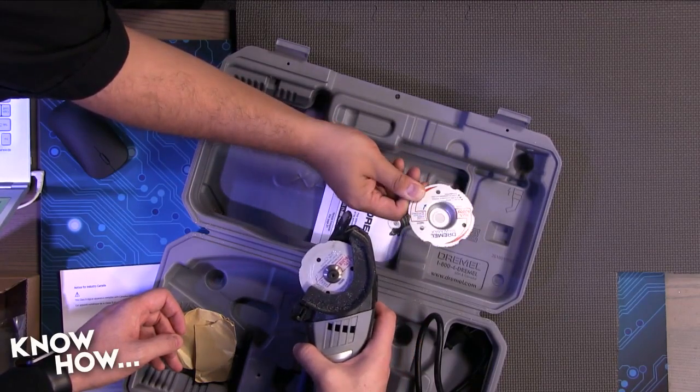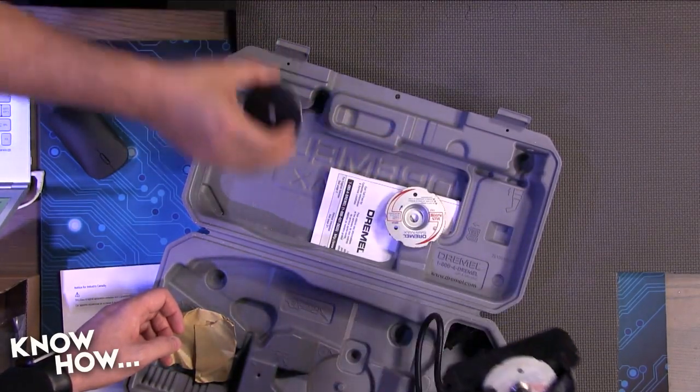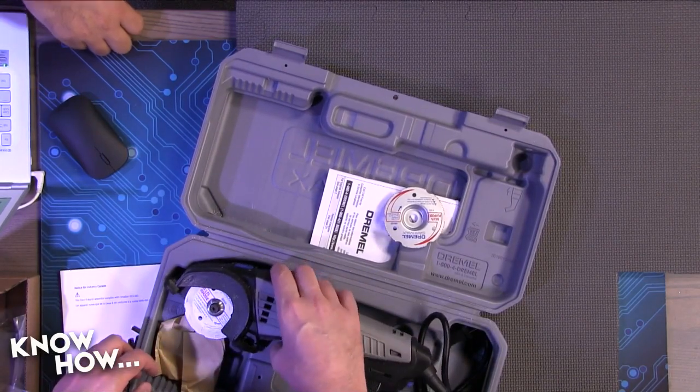There you go. Well, how much is this? I think it ran me like $80. Or maybe 80 to 100, I think. I bought it a while ago.